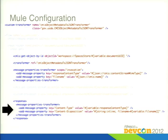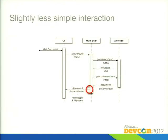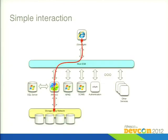And so now, at this point, we've configured, coming back here, the document, the binary stream for the document, and we've got the MIME type and file name on the HTTP headers in the response, so that when this document makes its way all the way back up to the user interface layer, it's got the bytes of the document and the metadata associated with the document that it needs in order to do the configuration. So that's all the configuration and code stuff I'm going to show you.